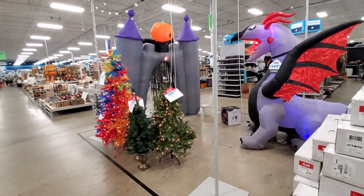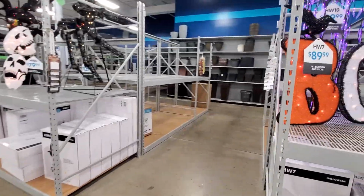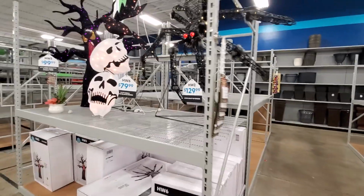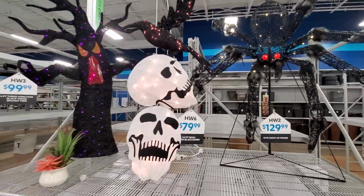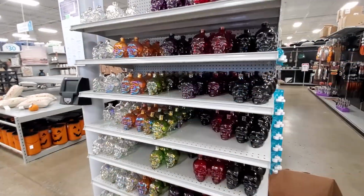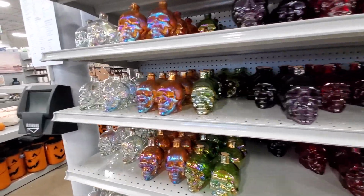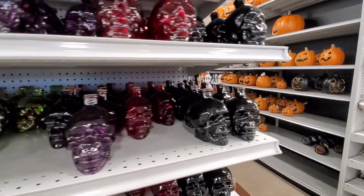So I would imagine, they're looking back at the dragon again. And then the other one, a couple of trees there for Christmas, actually. Christmas trees in the middle. So I'd imagine all these shelves, maybe at some point, maybe more Halloween stuff. Not sure. That's a pretty cool looking spider right there. Skulls. Look at that tree. Looks evil. Alright, so they have a bunch of these little skulls here. Those are cool. Put your potions in them or whatever else you may want to put in them.